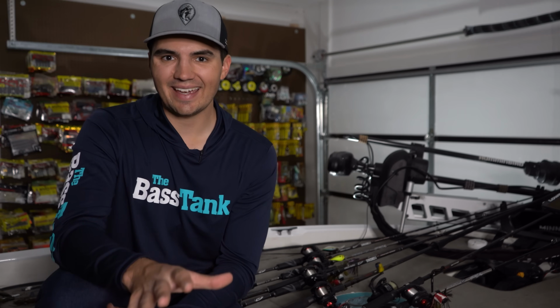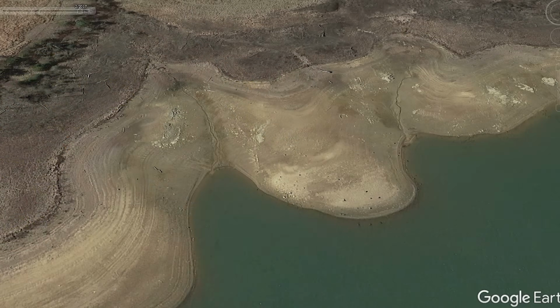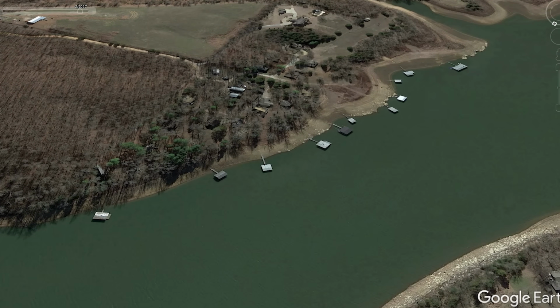And just in case that shallow flats pattern doesn't work out, I did prepare one backup strategy. If we go back over to Google Earth, you'll notice that up and down the river, the section of river that I plan on fishing, there are some main lake boat docks. And there are times on Beaver Lake that I've fished in the late summer, kind of September, October, where I can catch some really big fish on these main lake boat docks.